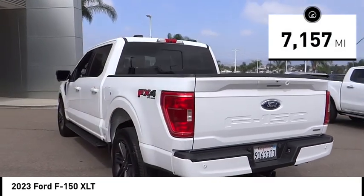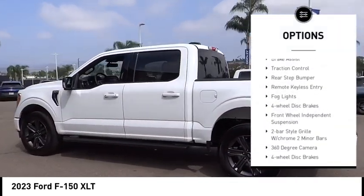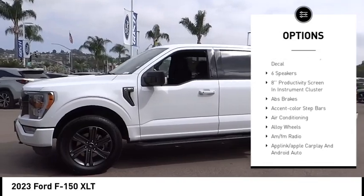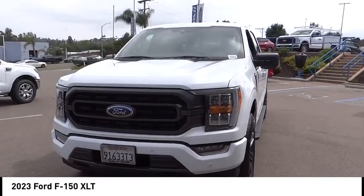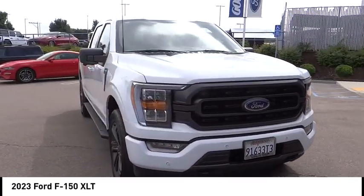Here are some of this vehicle's great options: hill descent control, electronic stability control, alloy wheels, brake assist, traction control, rear step bumper, remote keyless entry, fog lights, four-wheel disc brakes, front wheel independent suspension. Wouldn't you look great in this vehicle? Stop in today and see for yourself.